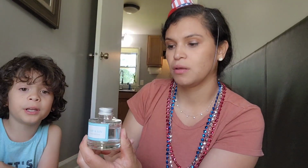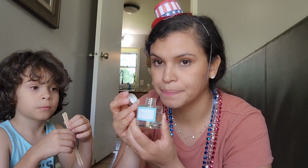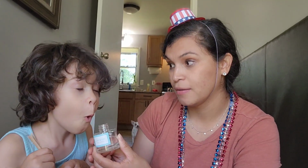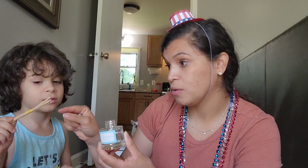Can I do it? Yeah. And you take the sticks and you put them in there. I'm going to smell it. Mommy, can I put the sticks in there? Yeah, you take the sticker off.